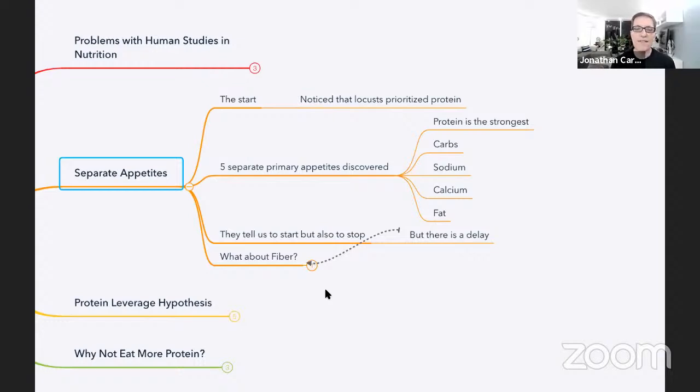But ultimately, they realized that there are five separate primary appetites. Protein is the strongest. And then, of course, we have carbohydrates. If you're on a super low carb diet, you're going to crave carbohydrates. If you are on a super low sodium diet, you're going to crave salty food. Same with calcium, and same with fat. And therefore, we have these primary appetites. The key here, again, established in the book, and in many insects as well as animals, with a few rare exceptions, protein was prioritized above and beyond everything else.